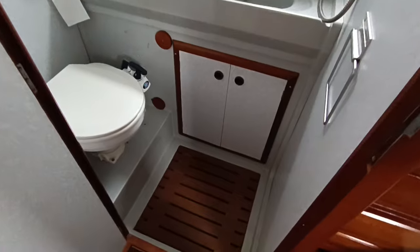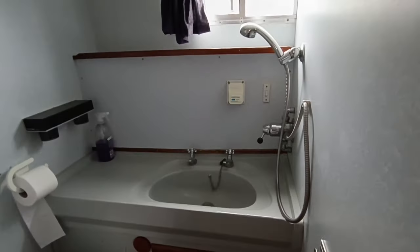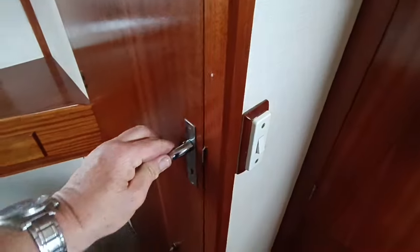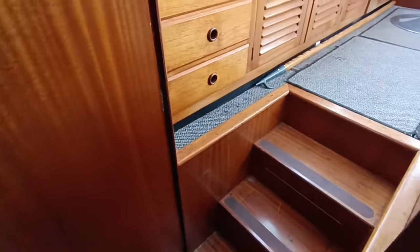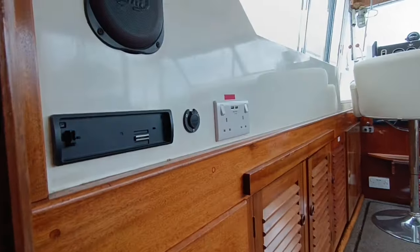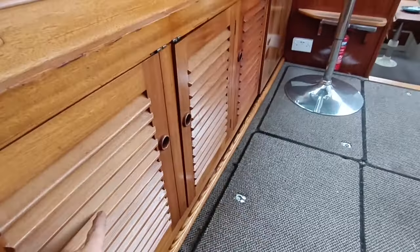Two heads compartments. I believe they're both sea toilets, being a sea boat. They're all pretty clean, tidy, well presented. There is a survey from 2018 that was last done on the vessel. That is in the boat's paperwork. Stereo. That socket runs off the inverter, which is in these cupboards.